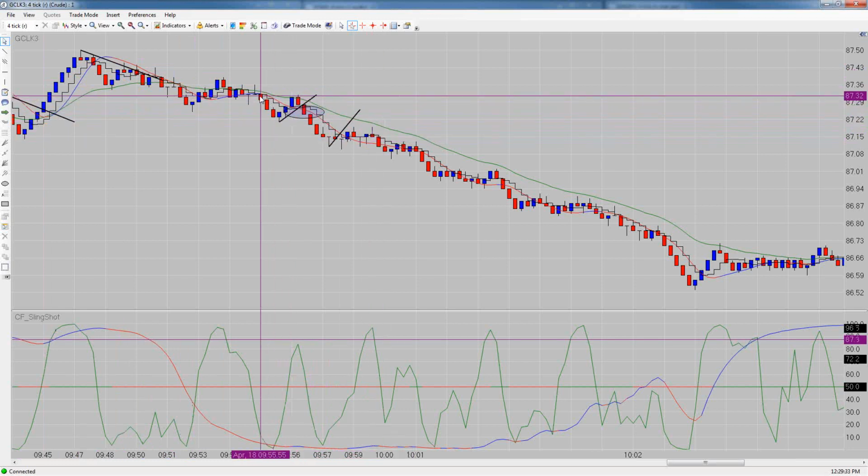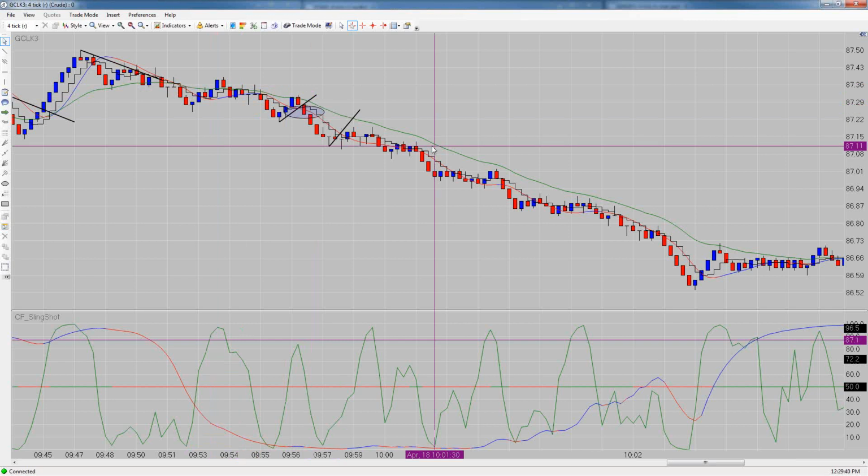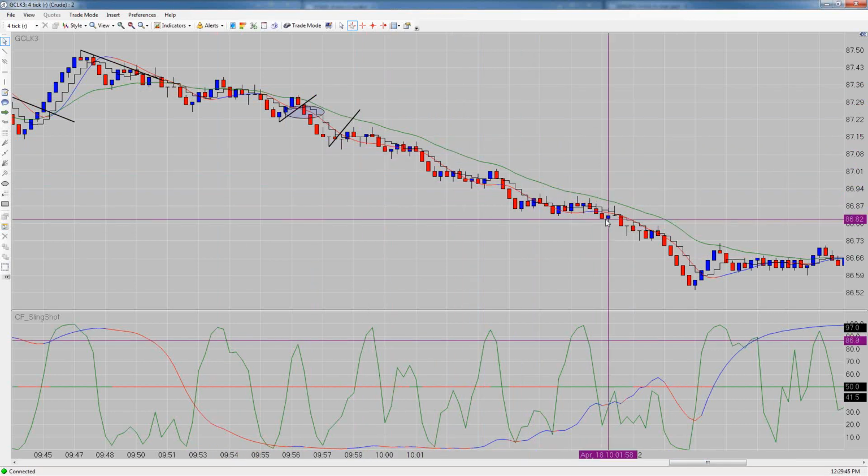Was there a short up here? There wasn't really any divergence in there. There was a short opportunity right here that probably would have stopped you out, depending where you get into it. But as it was moving down, there were plenty of opportunities to short this market on the way down.